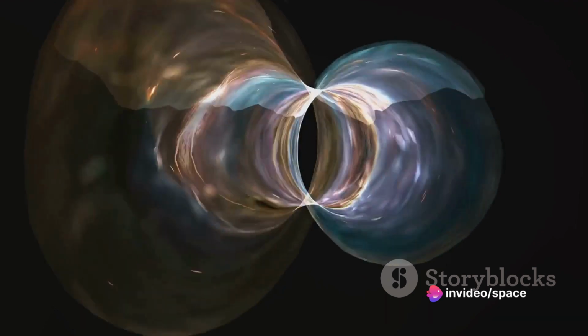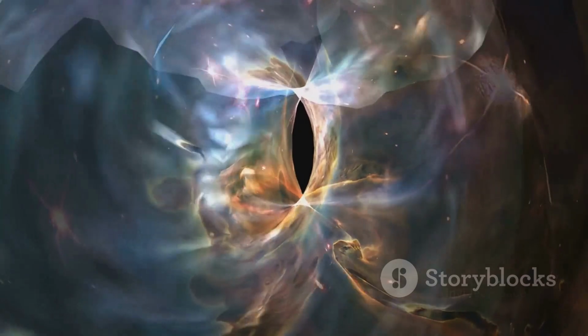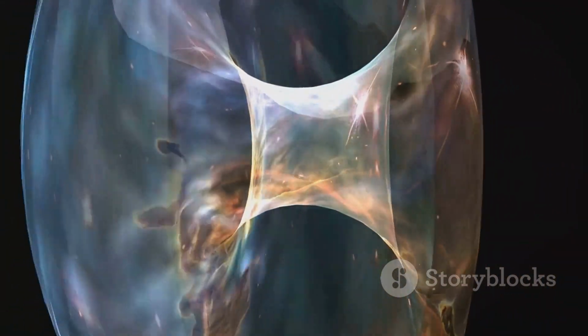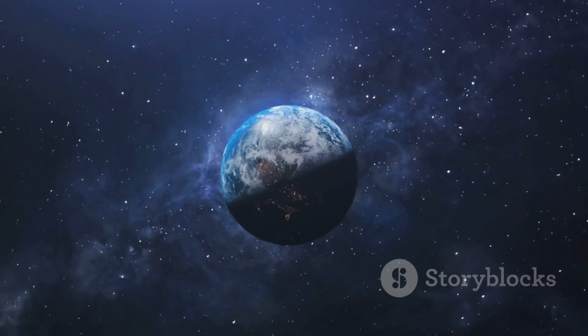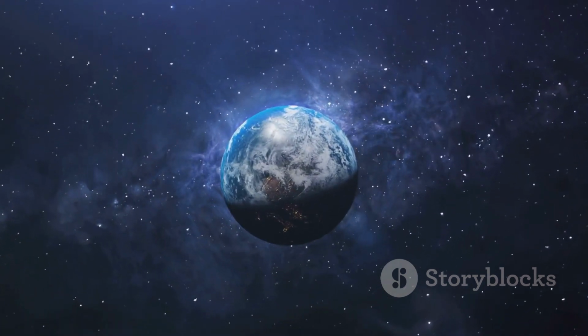While the Earth may not be donut-shaped, exploring these possibilities expands our understanding of the universe and the forces that shape it. So, let's keep pondering, questioning, and exploring, because the universe is full of wonders waiting to be discovered.